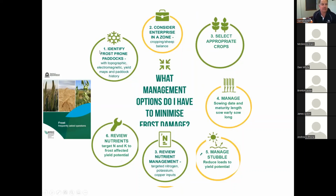But the big levers that we're going to talk about now in frost management going forward, the number one thing, and you're going to get sick of hearing it, but identify your frost-prone paddocks. Everybody's had a pretty good year to do that this year, and most of the wheat belts got too good, unfortunately. But what I want you to do after this workshop, if you do nothing else, is pull out a highlighter and go over your farm map and mark out where you're regularly getting smashed.